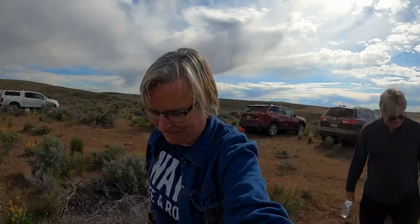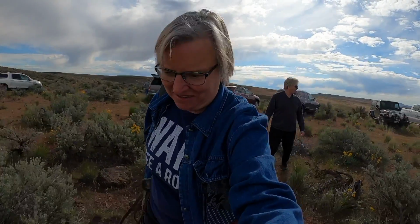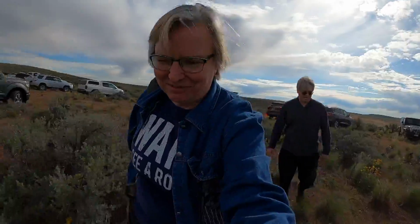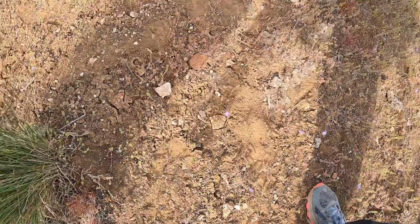So this is Dave. He gave us a ride because our car was too weeny to make it into the rest of the area. But we made it most of the way, and now we get to look for some rocks. There's one there! I found it already. Found the rock. I'm so excited. This is going to be so fun.